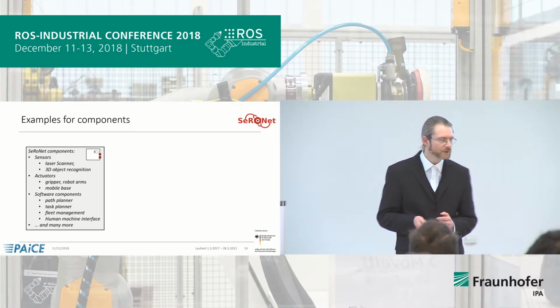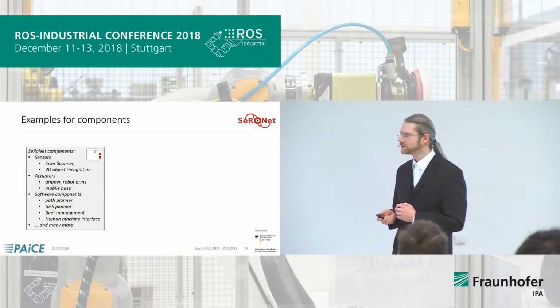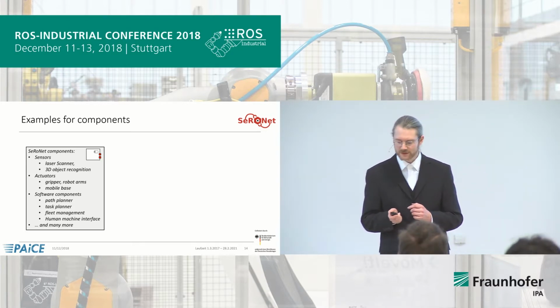Okay, so what are components? Just some examples here, sensors, we talk about actuators, we're talking about software components primarily. So for every piece of hardware that goes into that there should be a driver, which is then the software component we are interested in actually. That's just a random selection if you want. So we are not limiting this by default on anything specific. Come with your ideas and we are happy to listen.